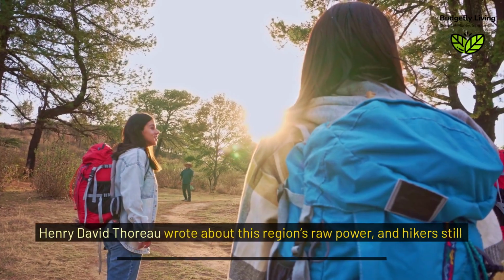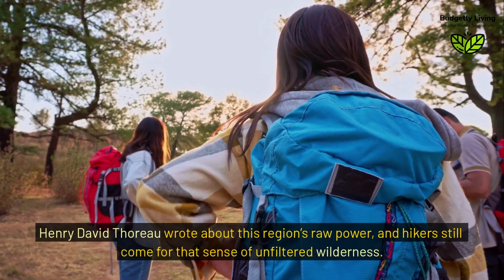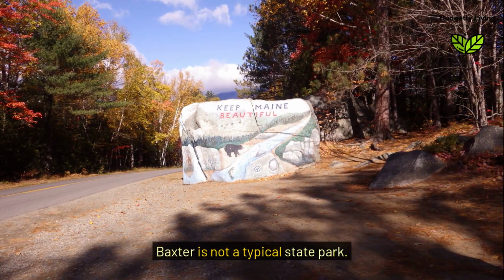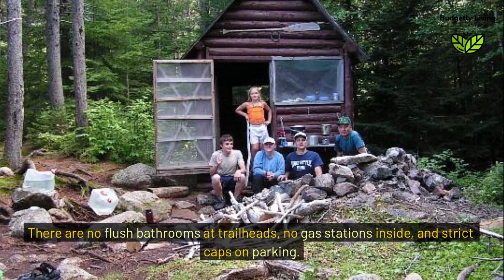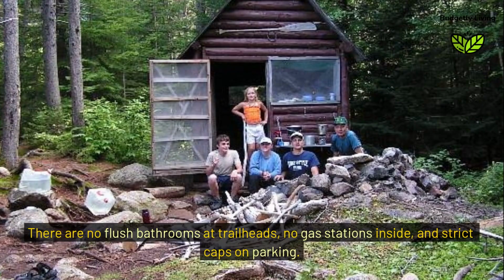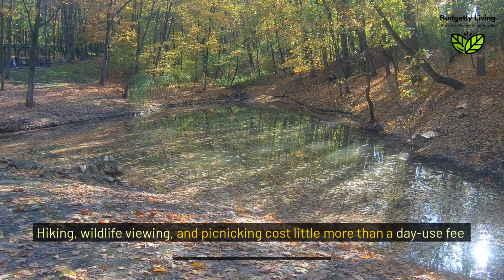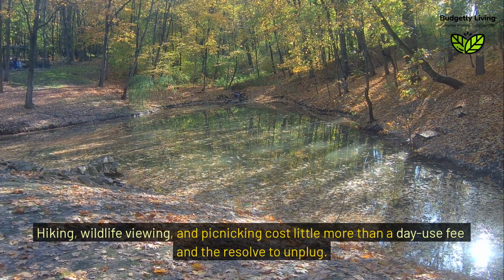Henry David Thoreau wrote about this region's raw power, and hikers still come for that sense of unfiltered wilderness. Baxter is not a typical state park. There are no flush bathrooms at trailheads, no gas stations inside, and strict caps on parking. That is the beauty and the budget advantage. Hiking, wildlife viewing, and picnicking cost little more than a day-use fee and the resolve to unplug.